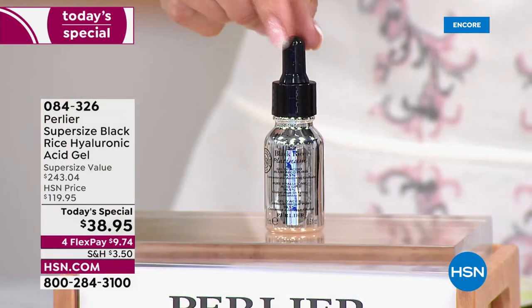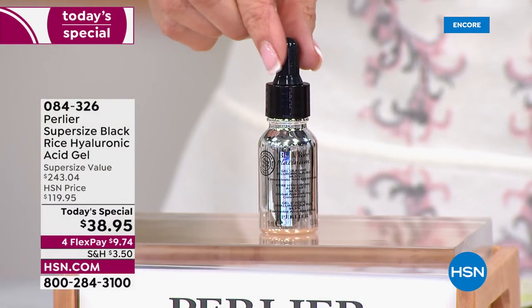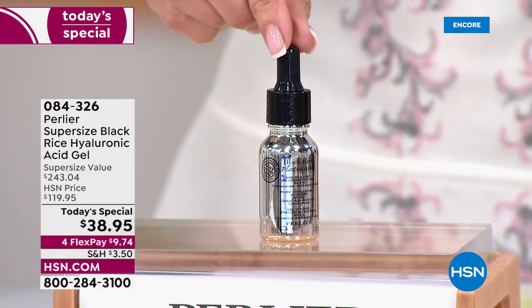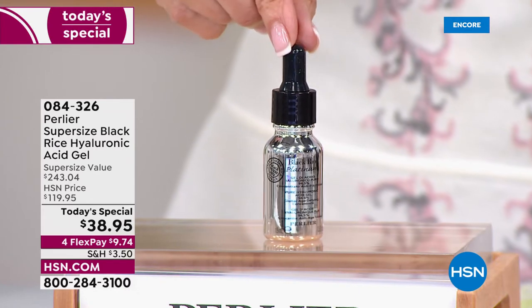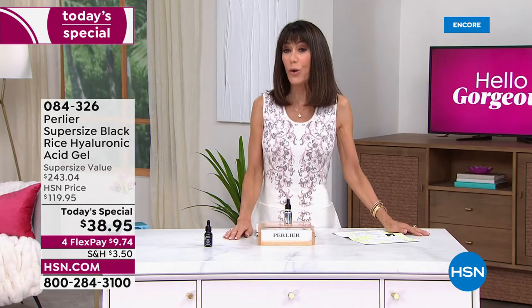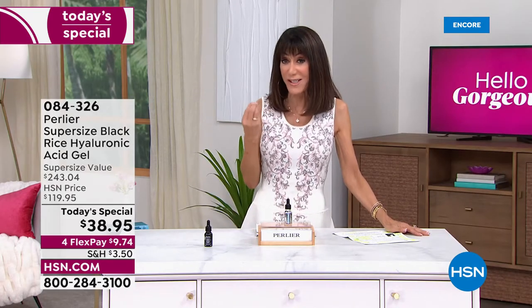Okay, what is this? I want you to take a look. This is the Black Rice Hyaluronic Acid Gel. This is a half an ounce. We sell it at hsn.com, $75.95. Why do we love it? Because it is incredible, not only in helping to fill in the appearance of lines and wrinkles, but a massive over 52% increase in tonometry, which refers to the firming of the skin.